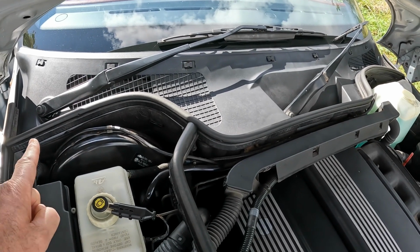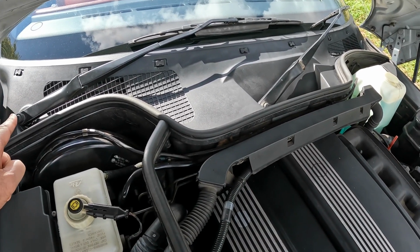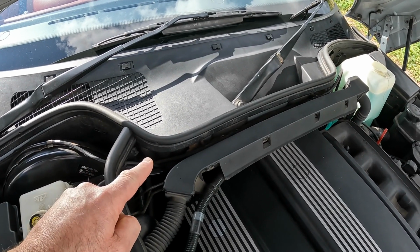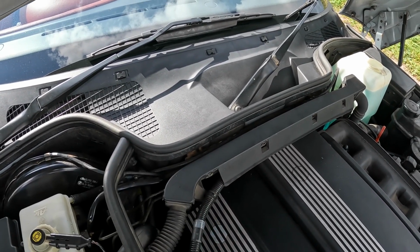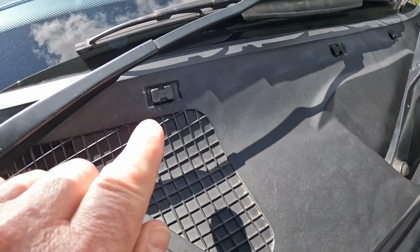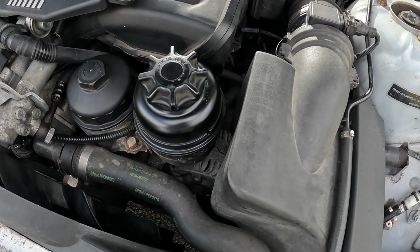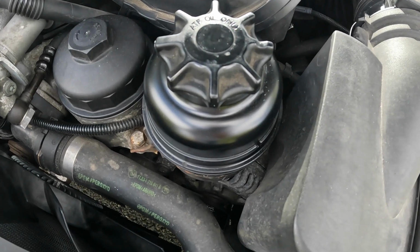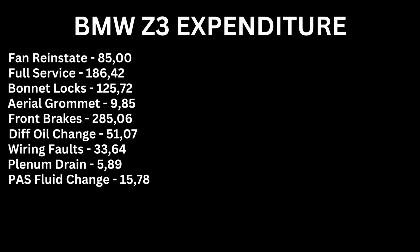Next, I wanted to strip out this plenum chamber cover here, take the wipers out, this cover off, and just make sure that the drains were clear, because they're often not on older cars because leaves and things build up inside. Everything was clear, everything was lovely, and it cost me £5.89, and that was just for a set of these clips. Next, I changed the power steering fluid. I drained it out, filled it, flushed it again, and replenished it, and that cost me £15.78 for 2 litres of fluid.